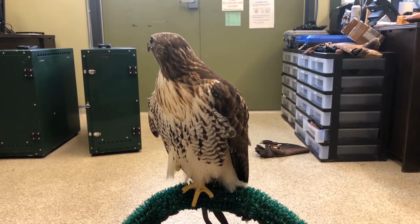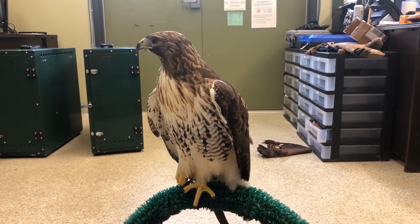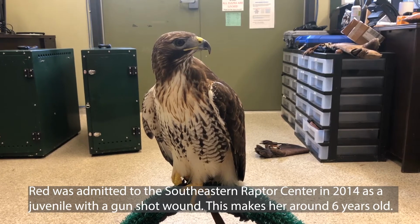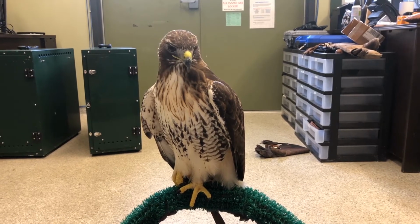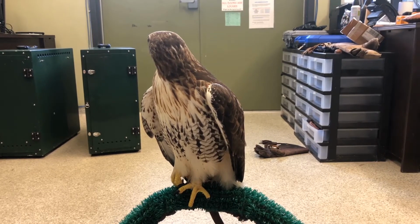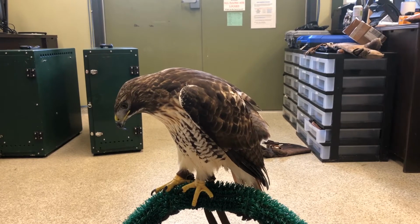Now this one actually came to us a few years ago, so I think she's around 5 or 6 years old right now. I'll check and put it in the notes on this video when we post it. But she's fairly young. They can live to be about 20 or 25 years old in captivity. Now you can see she's kind of lifted up one leg. She's tucked it in. Now she's going to put it back down. But that means she's comfortable.